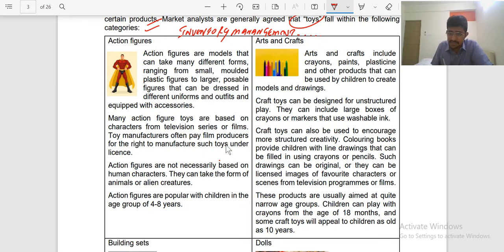Now action figures. Now students, if you observe the action figures, it is very clear. Action figures are models that can take many different forms, ranging from small molded plastic figures to larger posable figures that are dressed in uniform outfits and equipped with accessories. Now when I see the term plastic, I recall the term integrated reporting, because students, sustainability is a very important factor. If you are going to dispose the plastic, there will be bigger challenges because of the recycling effect. So many things are affecting this.